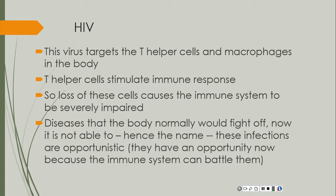In HIV, the virus actually targets the T helper cells and some macrophages in the body. If we recall from our immune system, the T helper cells stimulate some of our immune responses. So you can imagine that if you don't have T helper cells stimulating your immune response, the immune system is severely impaired. In other words, it can't function. And then the diseases that normally the body would fight off, and you'd never even know they were present, now it's not able to. So these are given the name opportunistic infections, because they have an opportunity now because the immune system is down.